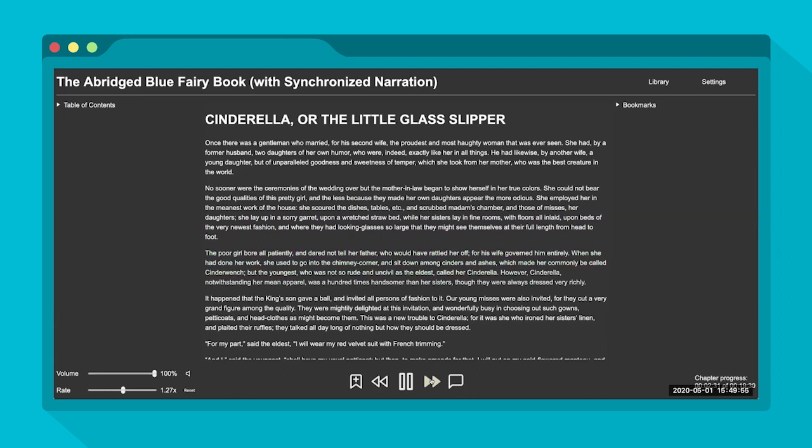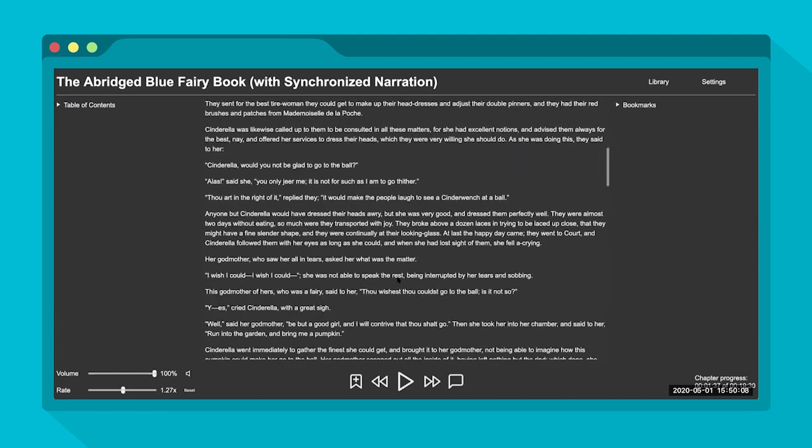So as you can see, I can move through the text by phrase, forwards or backwards. If I want to start playback somewhere in the middle, I can click a phrase.